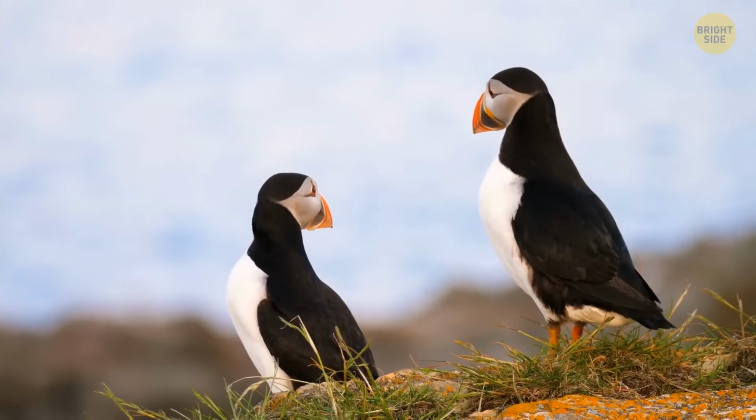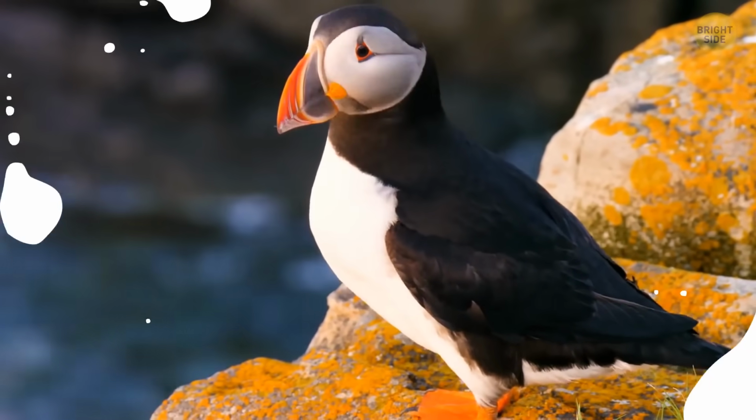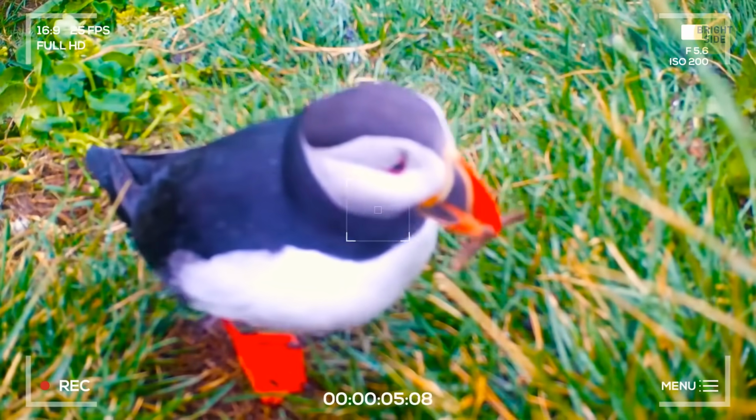Puffins are quite innovative when they want to scratch their bodies. They can surely be proud of their stunning beaks, but they obviously think it's not enough for scratching. Researchers noticed they tend to spontaneously take a small wooden stick to scratch an itchy spot.